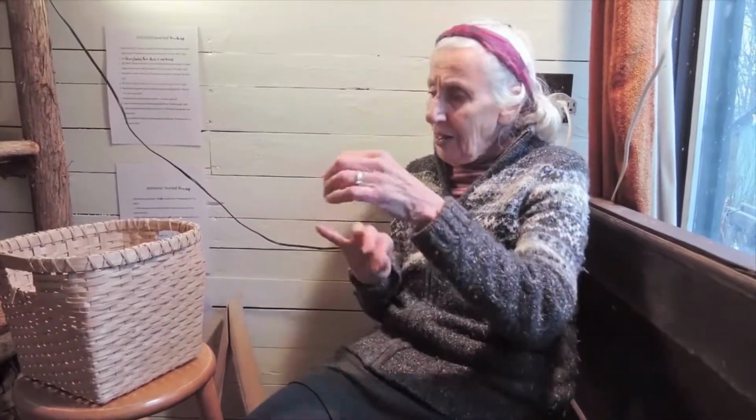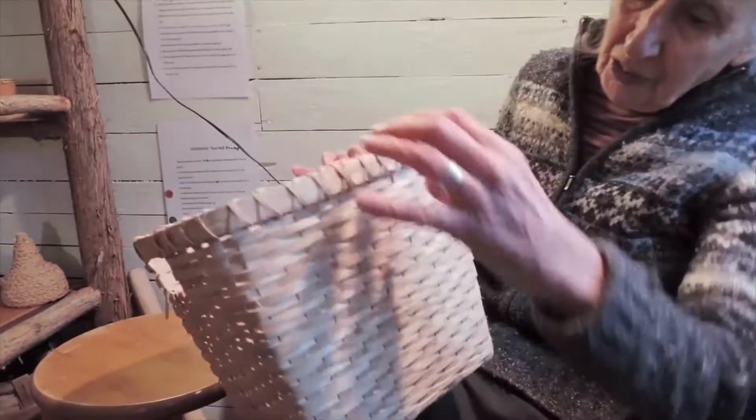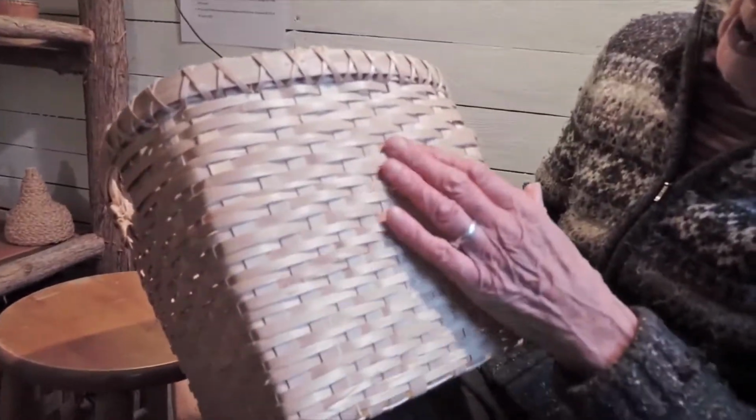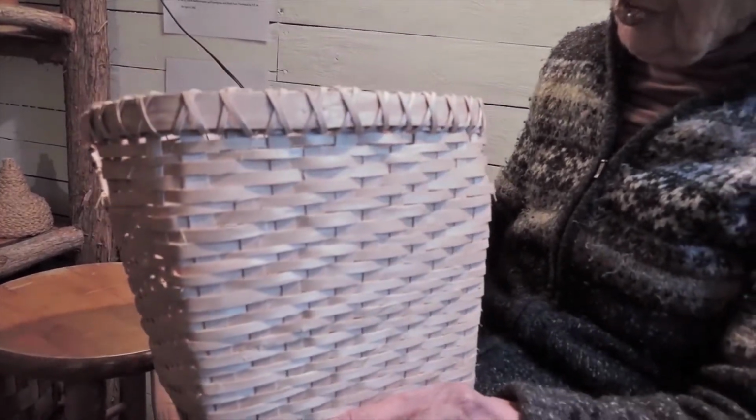And then of course it takes quite a long time. You have to smooth the splint and thin it down and divide it and split it, and it turns into fine beautiful splints like this. Now this is a functional basket, and it was made for washing corn.